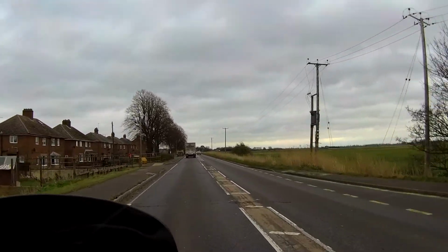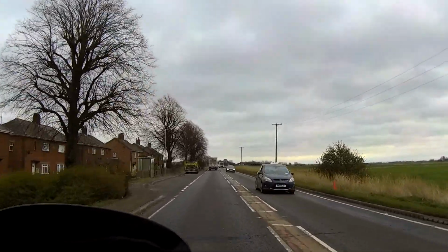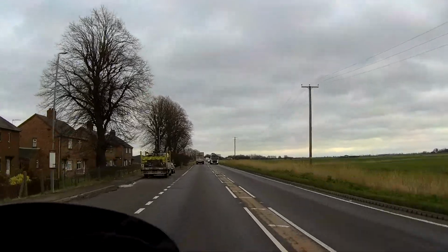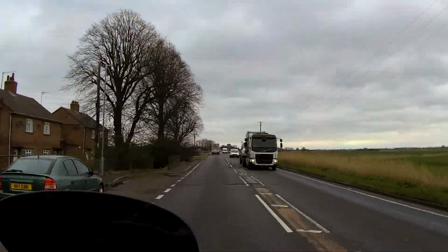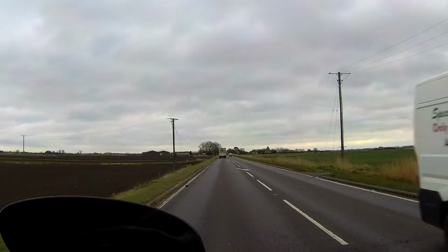So we've just got a fairly boring ride home now along the A47 and then the A1122 back towards Downham Market. So I think I will call a halt to proceedings here and now.